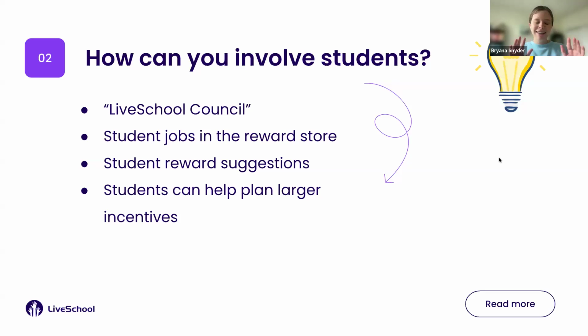If you feel like, I don't want to run a full student run system, their buy-in is still important at the end of the day. So you could also just ask for their suggestions. Maybe send out a survey to students, ask them when you see them in the hallway, like, hey, what rewards do you like? What are you into? Getting to know them so you can really try to cater it towards their buy-in.